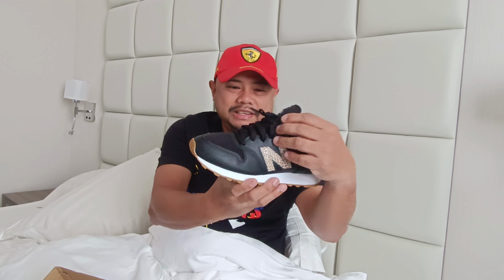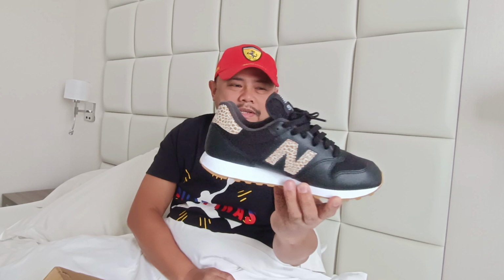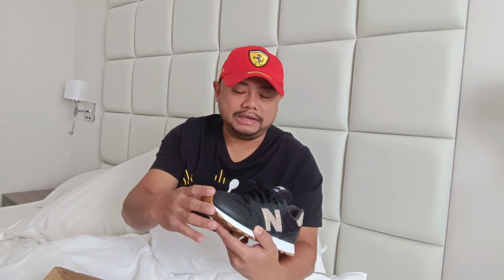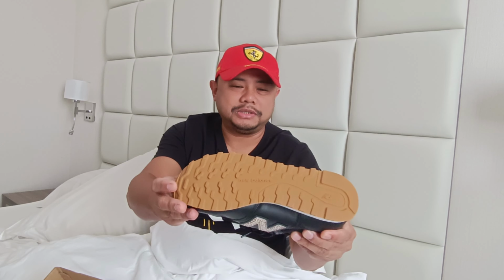Yan, napakagaan. Okay, ang cute ng colorway. Oh. So, it's a New Balance 500 colorway. There you go. And yan, may leopard print, yung letter N. And also, yung kanyang heel part. Yan. So, predominantly color black siya, leather and may parang suede style. And also yung kanyang midsole is color white. Gum sole yung kanyang outsole. Yan. There's a New Balance doon sa midsole. I mean, doon sa insole. So there. Isa sa pinakamagaan na sapatos na nahawakan ko, actually.